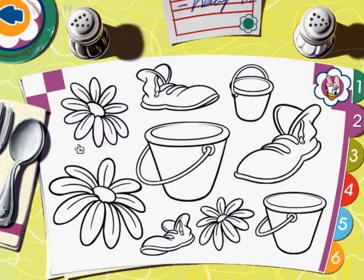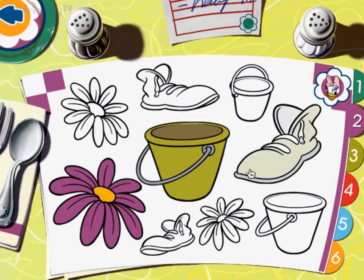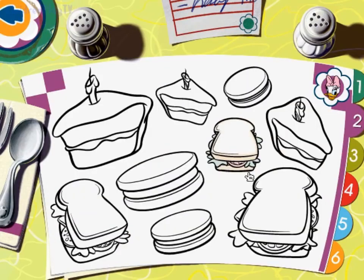That are small, medium, and large. Let's color the large things. Oh, wonderful! Excellent! Oh, we did it! There are small, medium, and large items in this picture. Color all the medium items that you can find. That's fantastic!